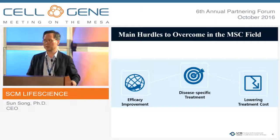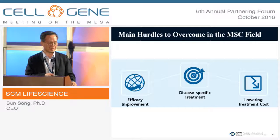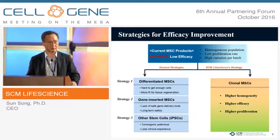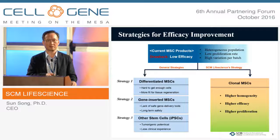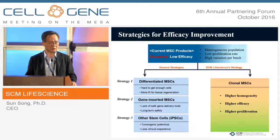I think there are three main hurdles to overcome in this MSC field. First, we need to improve efficacy. Second, we need to develop disease-specific treatment. Third, we need to reduce the treatment cost. And people are talking about these strategies on the left-hand side to improve the efficacy of MSC treatment. These include using differentiated MSCs and using gene-inserted MSCs and using other types of stem cells, such as iPSCs.